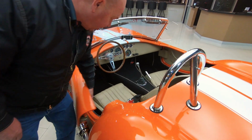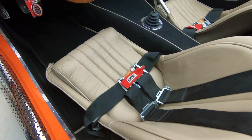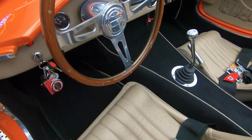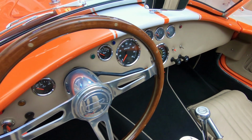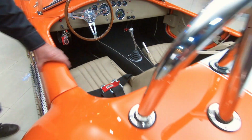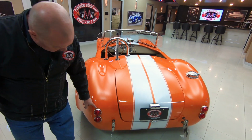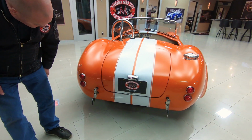Now we got a 4-point harness in the seats. The carpeting looks great. They've actually upholstered the dash also. All the gauges are looking good. It's got the wood steering wheel. It's got the 5-speed shifter in there. The roll bar looks like this is chromed up. We got good looking taillight lenses here, and trims look good.